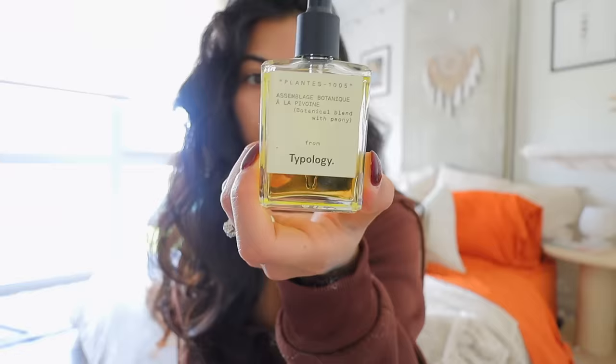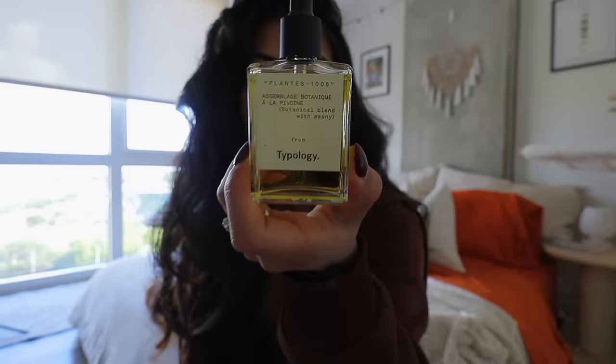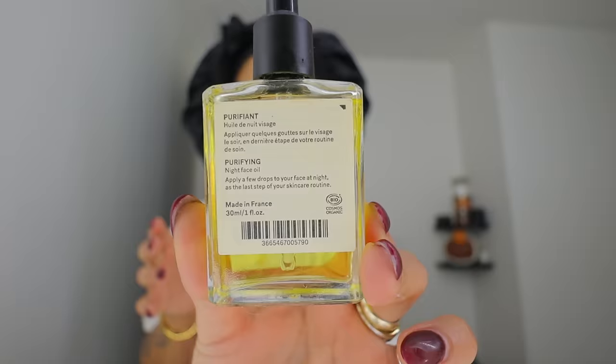I add a lot of this because, especially at night, I want my face to be super coated with all my serums and all my skincare, because when you're sleeping, you don't want your face to dry up. And lastly, my favorite product, which is the purifying night face oil. Apply a few drops to your face at night. Add it as the last step of your skincare routine. So right after my moisturizer, I just add this.